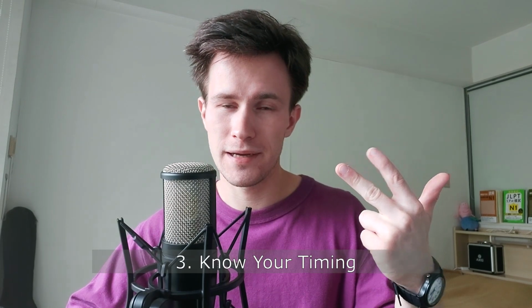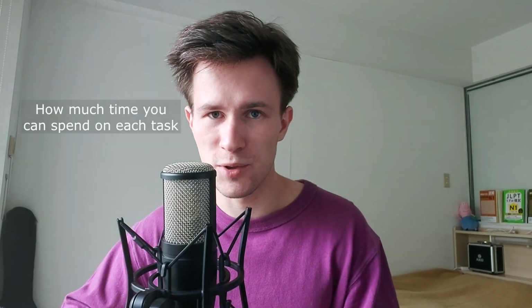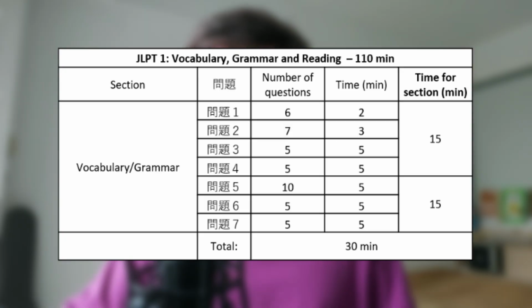Tip number 3 is know your timing. Effective time management during the exam begins with the understanding exactly how much time you can spend on each question. I have personally created a customized timing table based on my own strengths and weaknesses. I share these exclusive materials with you in the hope that it will help you to navigate the test confidently. You can check the details in the table, but to make a long story short, my recommendation is to spend about 15 minutes on vocabulary and the same 15 minutes on grammar. This way you can finish these sections in 30 minutes and have 80 minutes for the reading section.